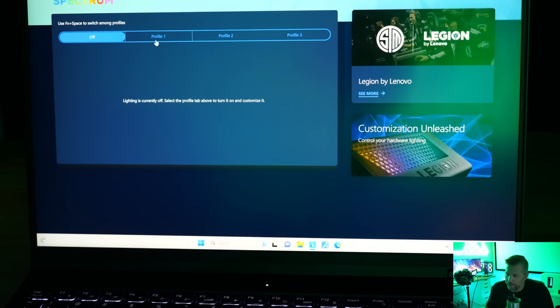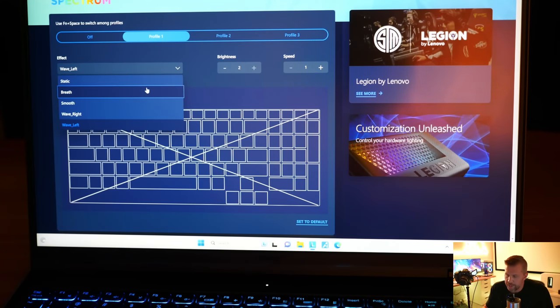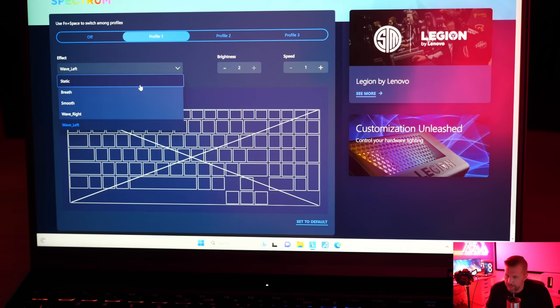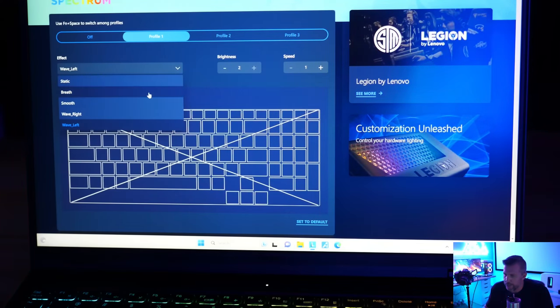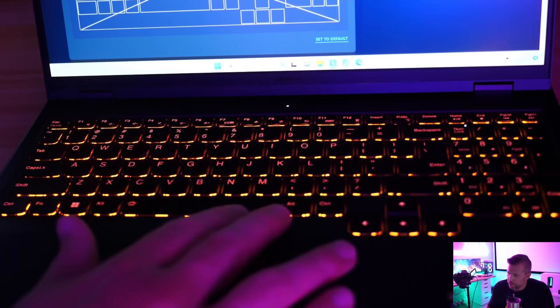So going into the software, I'll show you how to configure this. Obviously you can click on off and it turns it off. Profile 1, you have these options: static, breath, smooth, wave right, and wave left. That's it. You got 5 different options. Obviously static sets it to one color. Breathing will just activate the light and then dim the light and then activate the light and then dim the light.